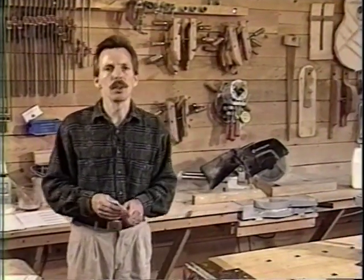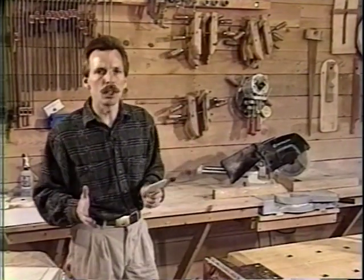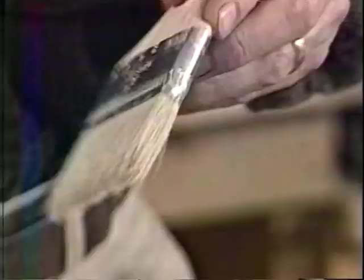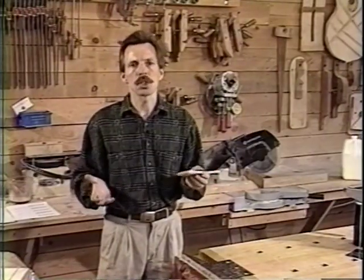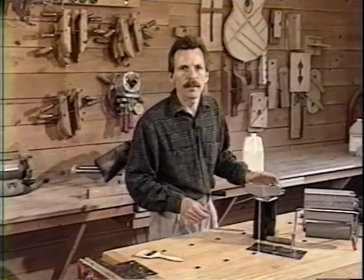Now that we've considered the options and chosen the right glue for this project, let's take a quick look at the glue applicators. My objective when spreading glue is to put down a uniform glue line in the shortest possible time. A brush like this is just not the right tool for veneering. It's too hard to get a uniform glue line, and it's much too slow. These are the glue applicators I use.